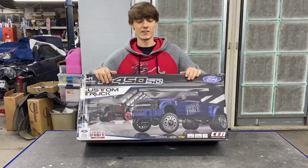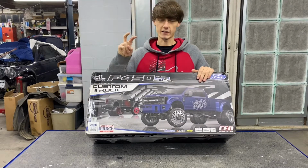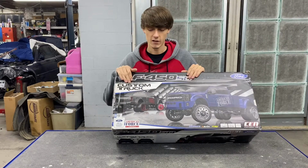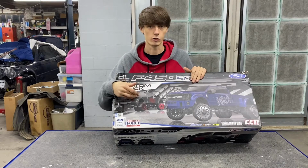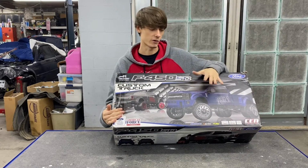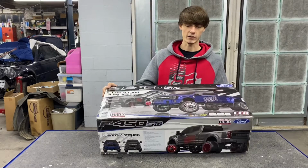So guys, this is, if you didn't already know, a CEN custom truck, technically. It is the Ford F-450 Super Duty. This is the Galaxy Blue American Forest one. The other one's a charcoal gray with the red wheels. I didn't really care for that. I love blue, it's my favorite color, so I had to get the blue one. Let's get straight into unboxing it.